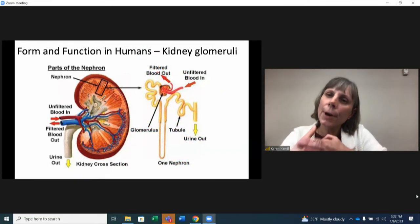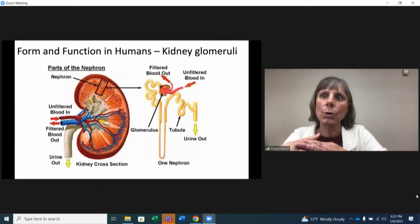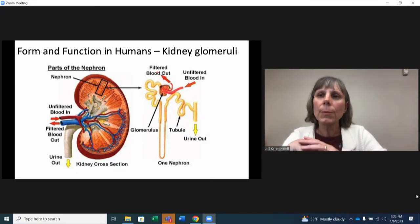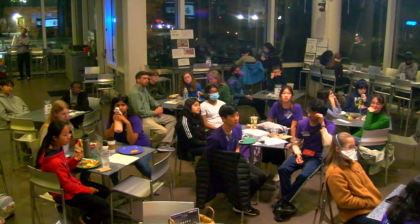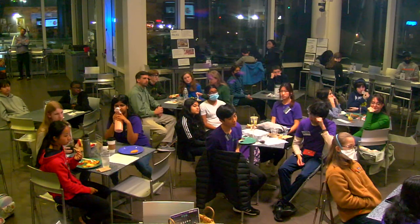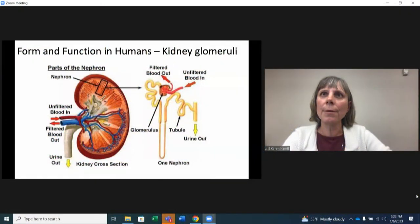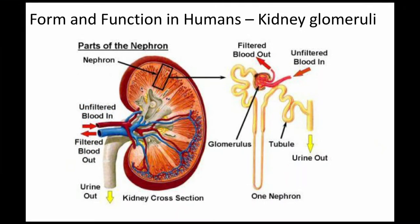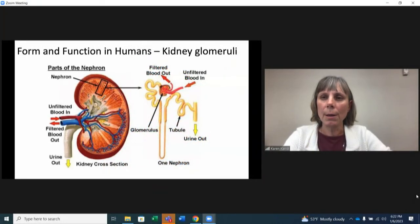So one of the main functions of your kidneys is to filter blood. What's being filtered out? Well, a lot of water, a lot of salts, pharmaceutical drugs, toxins, these are all being filtered out of your blood. And they are filtered out of your blood here at the glomerulus. If you look at any one kidney, there may be 1.2 million glomeruli or something like that. So you have a lot of glomeruli in your kidney. So this is the form, the anatomy.